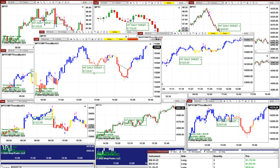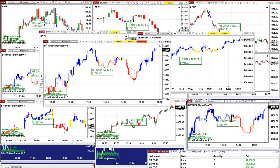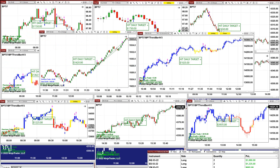DAX, yesterday or the day before yesterday, on one trade made a little over 10,000, and today it took a couple of beats, and then at the end it was very good. I was busy, I didn't pay attention to it, because I could have closed it from the bottom. It could have been double the amount of money if I had my eye on it.